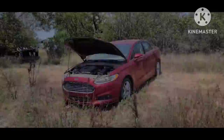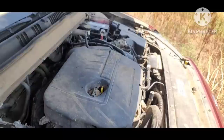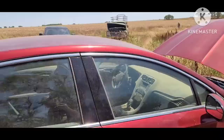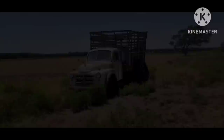It's a 2014 Fusion. It's hard to say it's had rats under the hood, and inside is just really, really rough. It'd take a major detail to get this back presentable again. So here's the old Dodge.